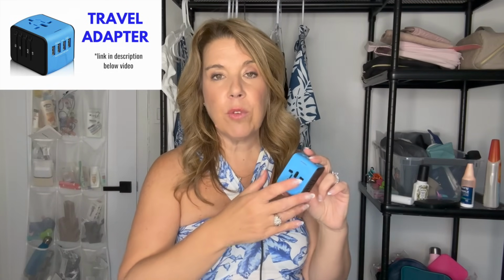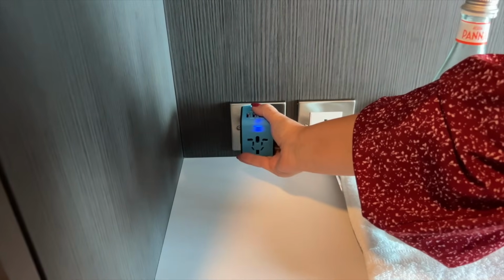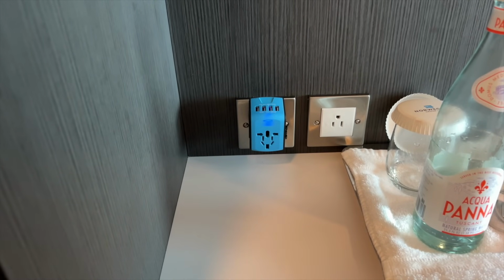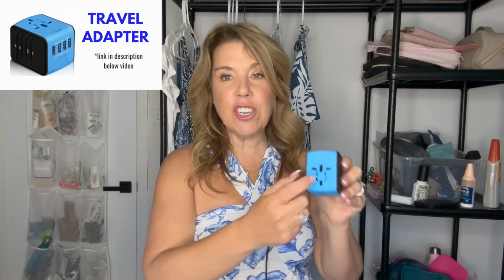But I am going to share with you a little travel hack that you can use. If you have a travel adapter already, or even if you are on a Mediterranean cruise, you could use this. You could plug it into that European outlet in your cruise ship cabin, and then you will have an additional plug.